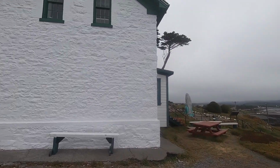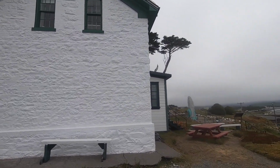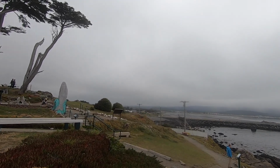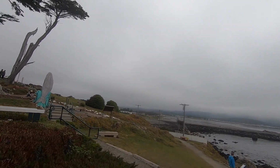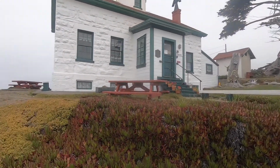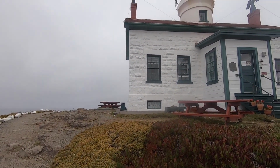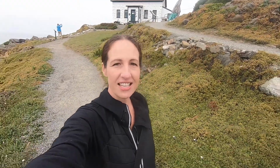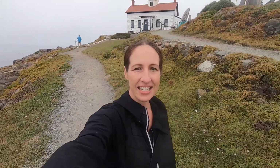Another cool fact about Battery Point Lighthouse is that in 1994, country singer Tim McGraw filmed his popular music video for his song Not a Moment Too Soon while standing on top of the lighthouse. You can even go on YouTube and watch the video and see the lighthouse. It's kind of cool.